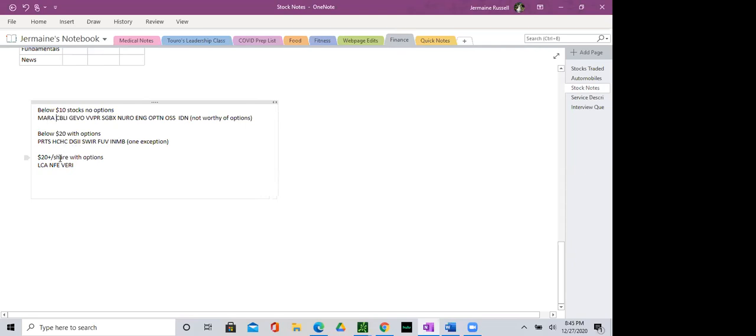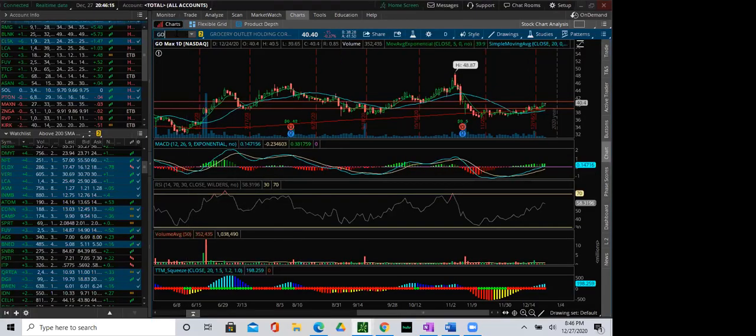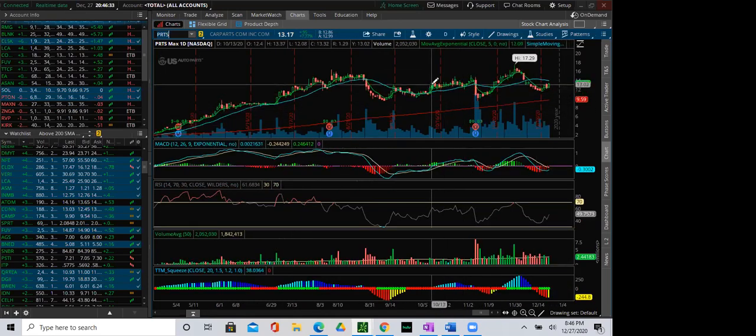Definitely between LCA, VERI, SWRI, DGII, and even PRTS. I don't have that one, but I have it on my watch list. Yeah, PRTS is pretty good, a pretty good showing. It does a lot of choppiness, like it'll be up two days and come down, but when it comes down, it'll be green the next day.